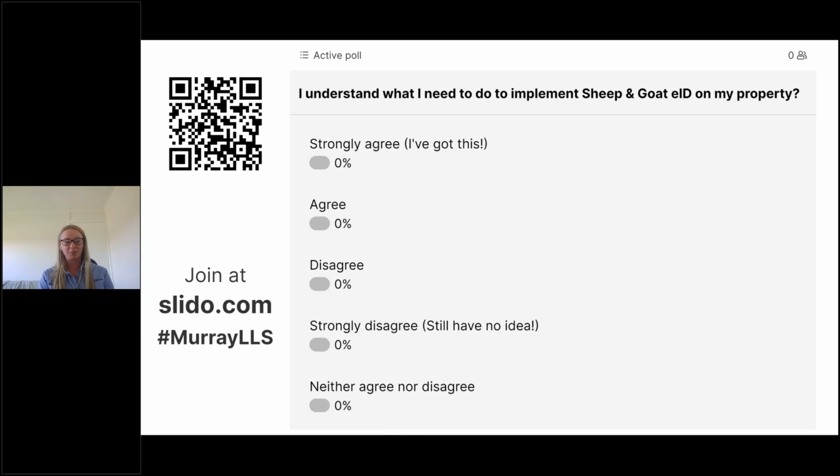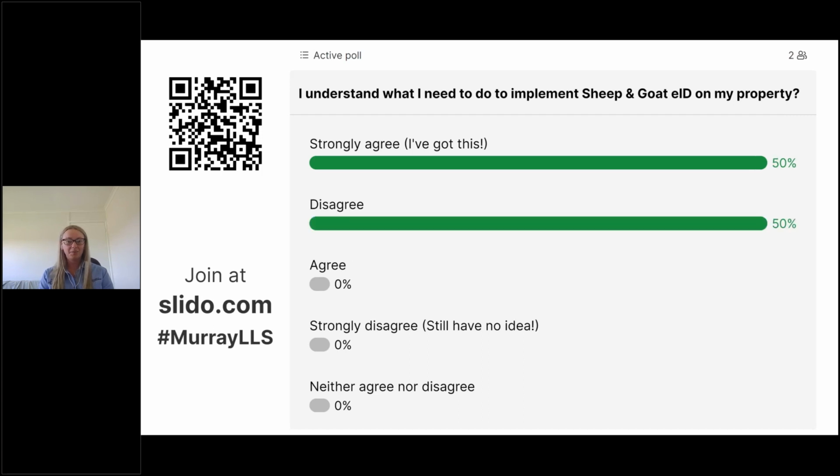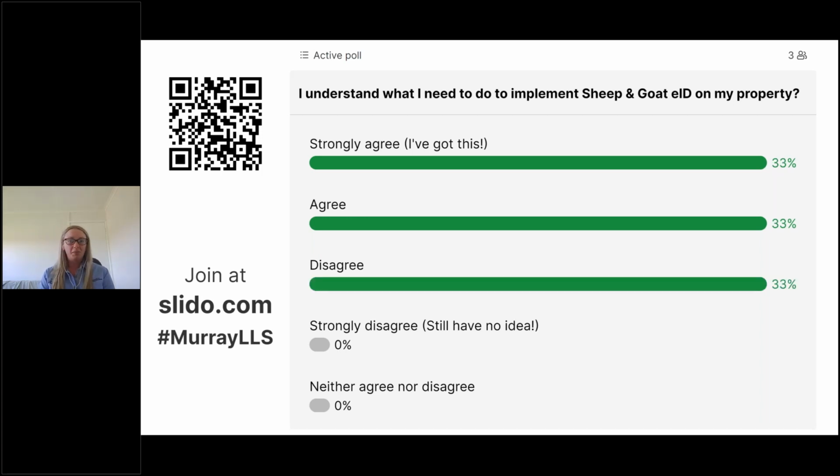So into our next poll, so get your phones back out. Before I go into any of the details, I'd be interested to know what do you currently understand about what you need to do to implement sheep and goat eID on your property? So, are you all over it, you know exactly what you need to be doing? Or are you still not really sure about what is required on your property to implement sheep and goat eID? Maybe you're aware that it's coming and that you need to do it, but perhaps you don't have all the information and you're still looking for a bit more?